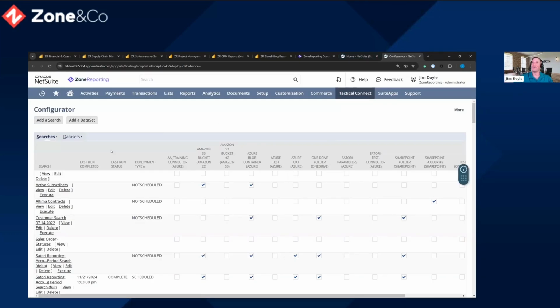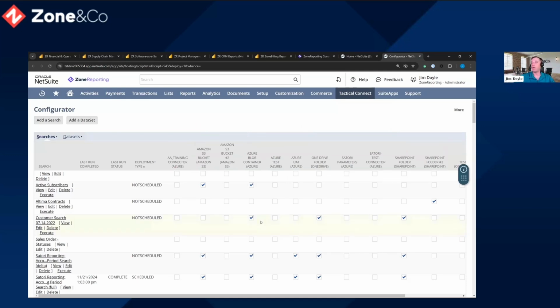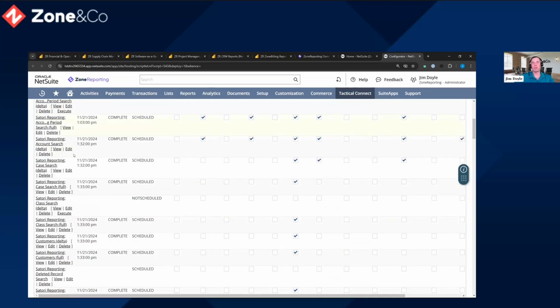That's how scheduling works, right? So here we've got all our endpoints across the top. We can send these CSV files to Azure Blob, which is what we use for ZoneReporting, OneDrive, SharePoint, or Amazon S3. Those are the 4 endpoints. You can send the files to multiple endpoints at one time if you want to. That's why you see some check marks here. And then on the left, these are all my searches. If you're using just Tactical Connect, you would create your own searches, or you have them built already. You would then add them to the configurator screen.